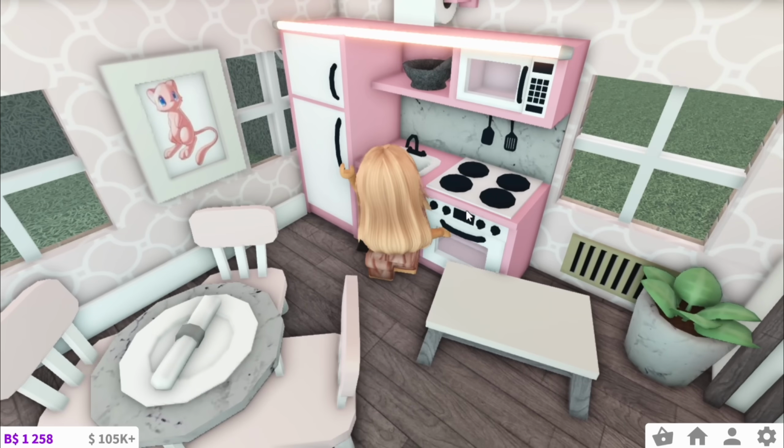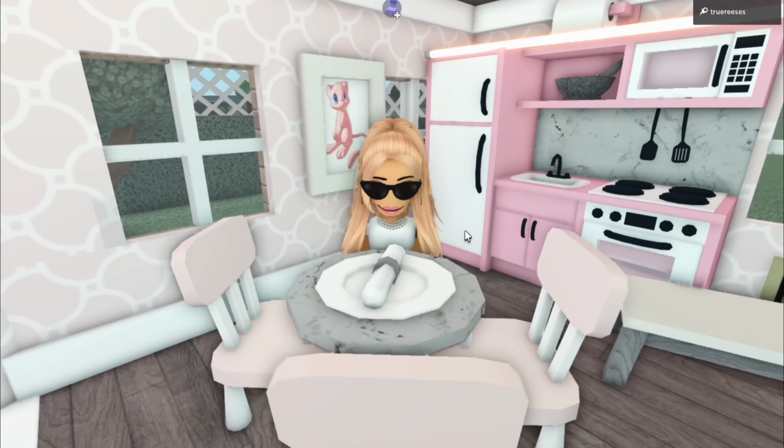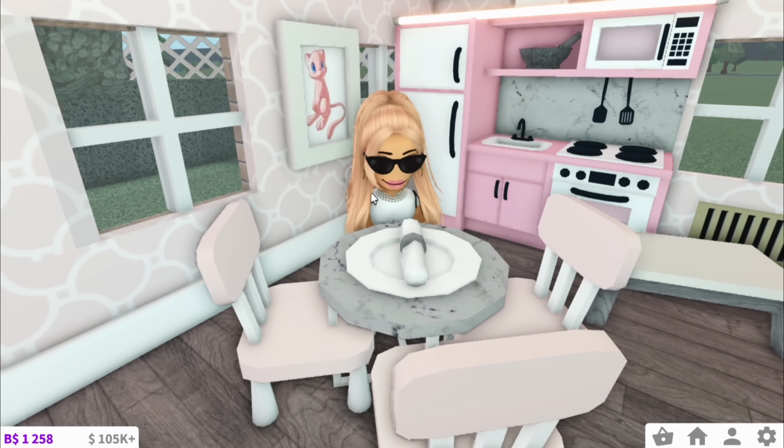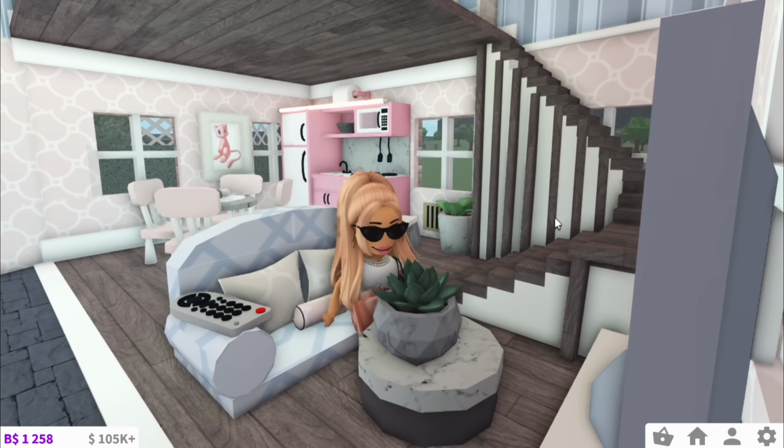So we have our kitchen. I wonder, can you actually cook? We're kind of just like pretend cooking, you know. We have our dining table here with a cute picture of a pink cat, which is actually kind of scary. It looks like all its fur's been shaved off. Over here's our living room with our sofa, so we can have a friend here as well.